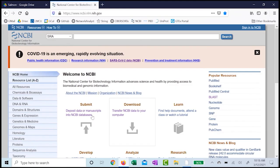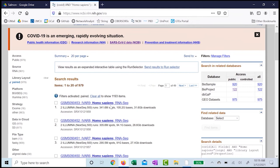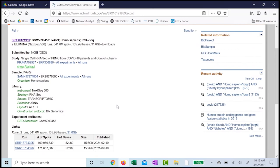On this website, you can actually find data that has been collected from labs around the world, basically about RNA that has been isolated and analyzed and sequenced. Even if you typed in something like COVID, this shows RNA sequence data, and you could click on this and actually download these files.